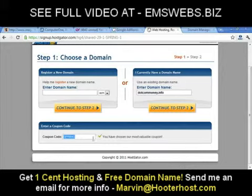Okay, now that you have your code, go ahead and paste that code right here in the coupon code section, and then go to continue to step 2.